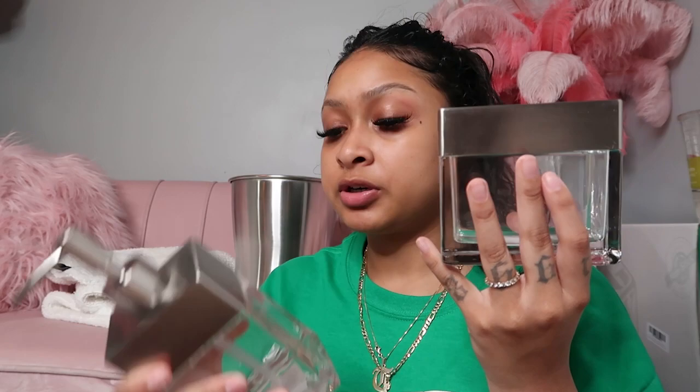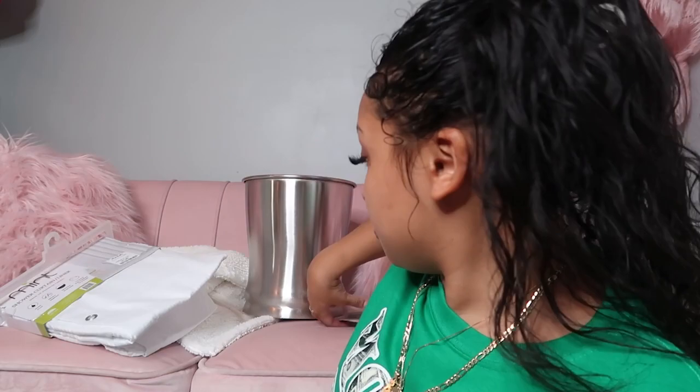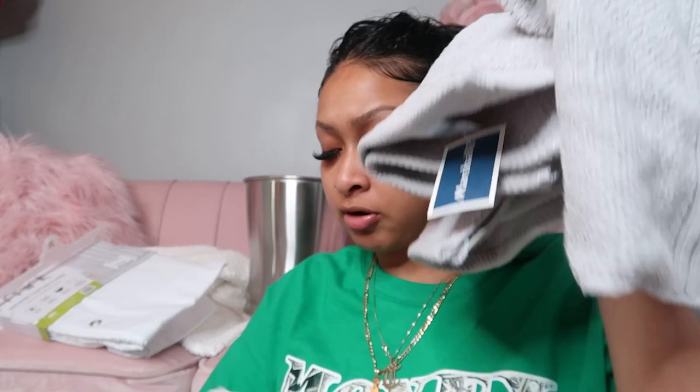I got this toothbrush holder, hand soap. I got another one. I was thinking to put mouthwash in this one and get like some little cups for it. And then from Marshall's, I got this white shower curtain, which I'm gonna go ahead and put up first with these just silver hooks that I've been having around the house. Gray and white little towel.